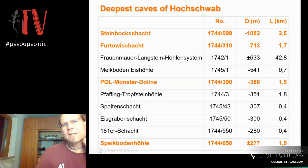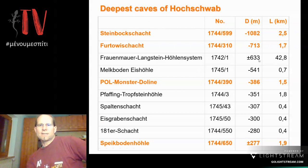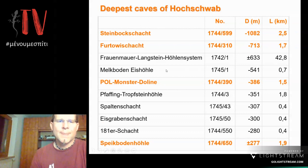This is a list of the deepest caves of Hochschwab. The orange ones were explored by expeditions organized by the Speleologic Society of Vienna and Lower Austria. So it's Steinbockschacht, 1,082. Furtobischacht, we already heard about, is 713 meters deep. Frauenmauer Langsteinhöhle is a long cave system with almost 43 kilometers, also 633 meters deep, but it doesn't have these extreme vertical drops like the other caves. Melkboden Eishöhle, I have to mention, is 540 meters deep, but has the deepest single pit in Austria, which is 450. There's one single drop of 450 meters.